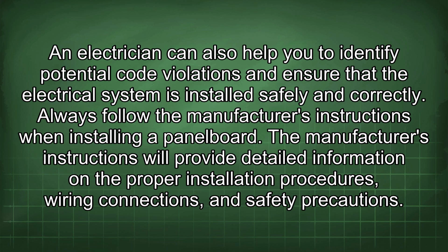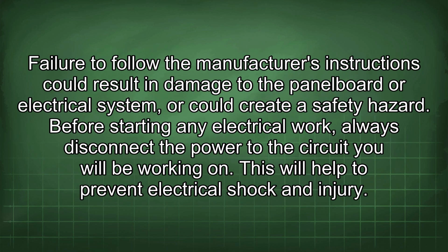The manufacturer's instructions will provide detailed information on the proper installation procedures, wiring connections, and safety precautions. Failure to follow the manufacturer's instructions could result in damage to the panelboard or electrical system, or could create a safety hazard. Before starting any electrical work, always disconnect the power to the circuit you will be working on.